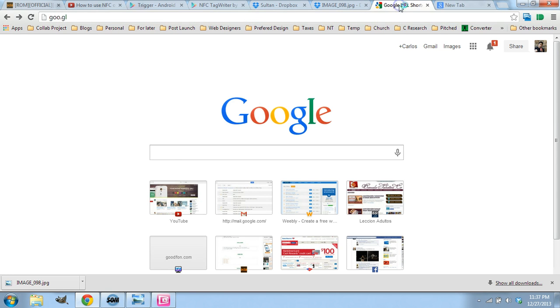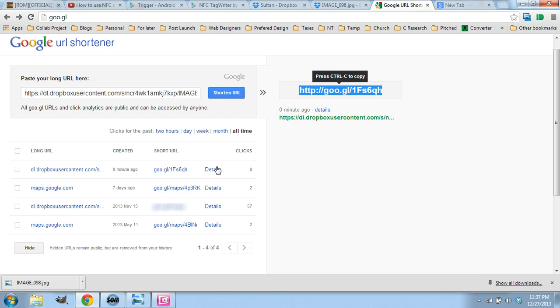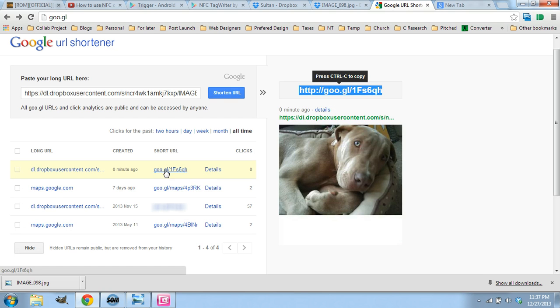So what I would do is go to a Google URL shortener, or any URL shortener of your choosing. I like this one. You can find this one at goo.gl. Here you would just paste in that long URL and hit shorten URL, and now you have a nice small URL that you can manually enter into the app without going berserk.